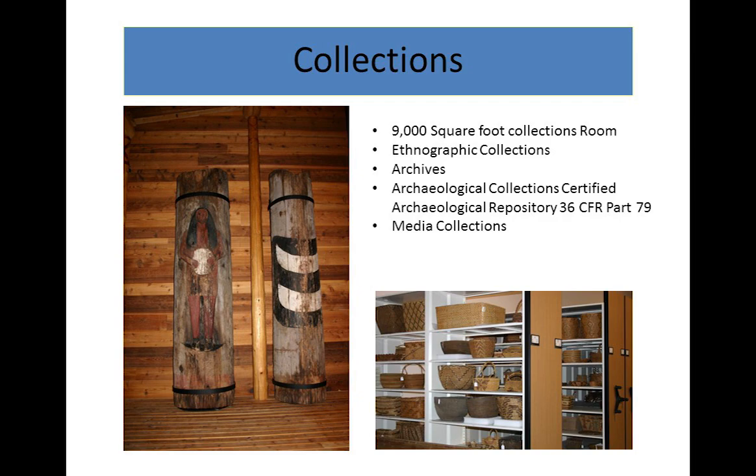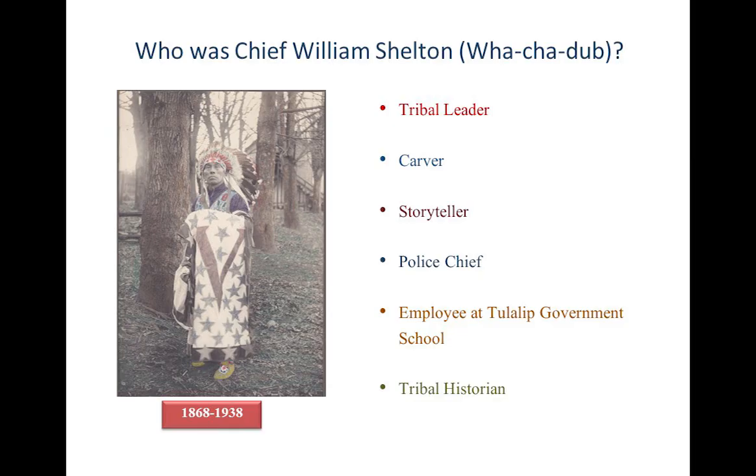So we attribute the collection we are going to discuss today to Chief William Shelton, shown here on the slide. Chief William Shelton was born in 1868 on Sandy Point, Whidbey Island in the state of Washington. He was being trained to be an Indian doctor by his parents. But when he was 17, he learned about the nearby Indian mission school from one of his cousins. Shelton was extremely fascinated when he learned about reading and writing because our people did not have a written language. With his desire to learn English and to read and write, Shelton ran away from home and enrolled himself in the Indian mission school in 1885.